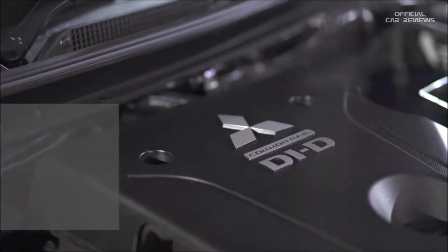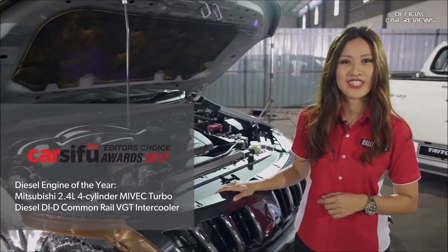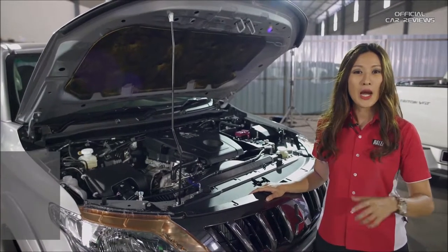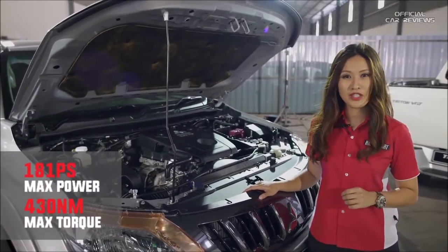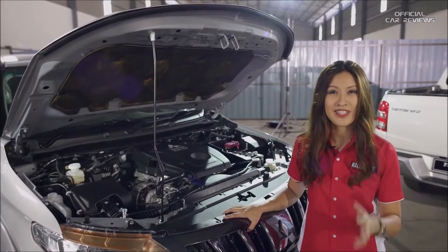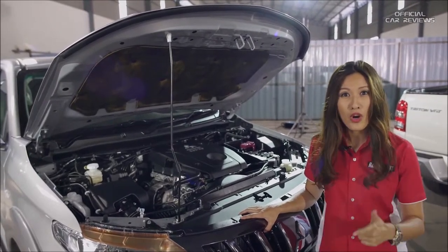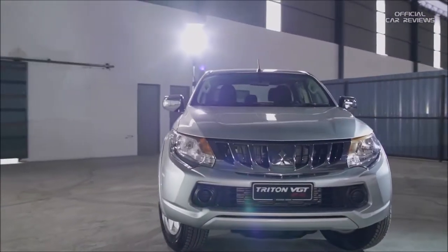The Triton is powered by the same 2.4 liter Mivec turbo diesel engine found in the higher variants. This engine is the first full aluminium engine in a pickup truck and also the most powerful in its class, producing 181 PS of power and 430 Nm of torque. The lightweight engine also comes with variable valve timing technology to optimize efficiency and improve overall performance, so you can get more powerful, more fuel efficient and more quiet cabin for maximum driving pleasure.